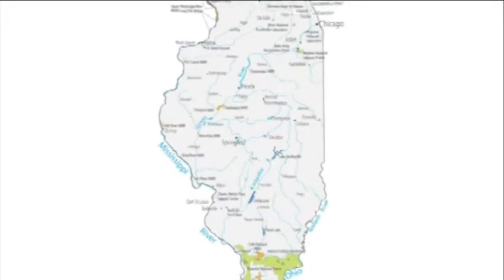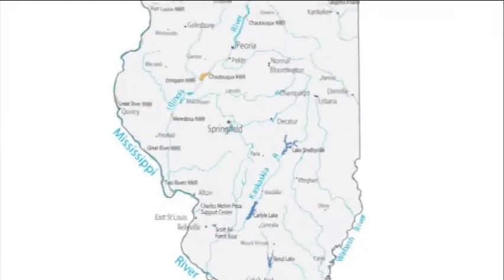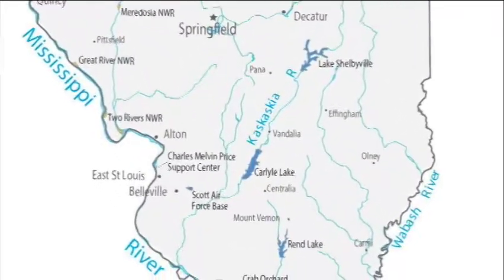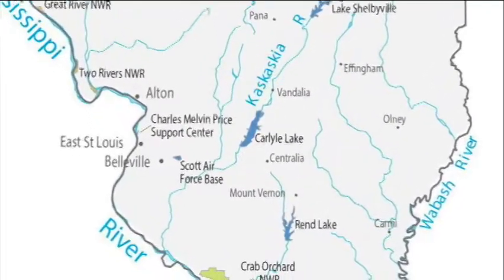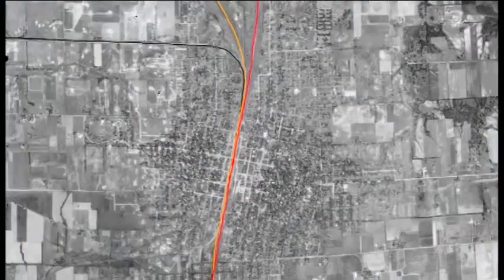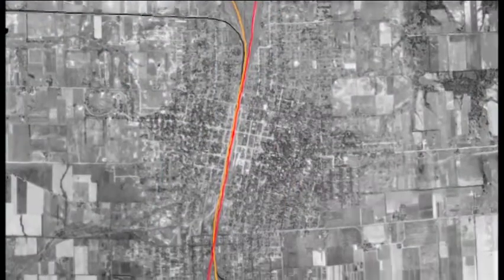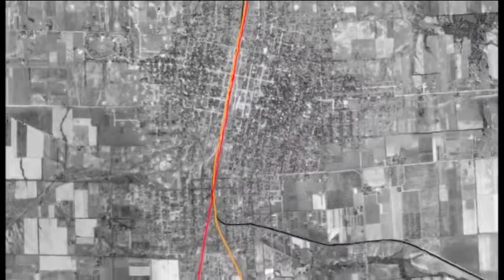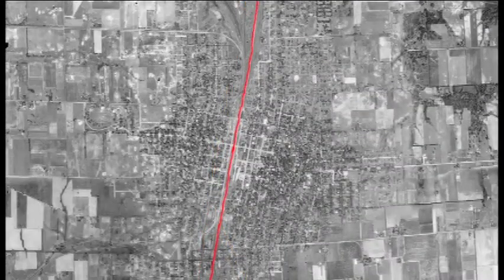Centralia is located in south-central Illinois, approximately 250 miles south of Chicago. The city was chartered in 1859, taking its name from the Illinois Central Railroad, along whose tracks it was built. Today, three main lines converge on downtown: the Canadian National, the BNSF, and the Norfolk Southern. Today's Canadian National is the former Illinois Central, which arrived in 1853.